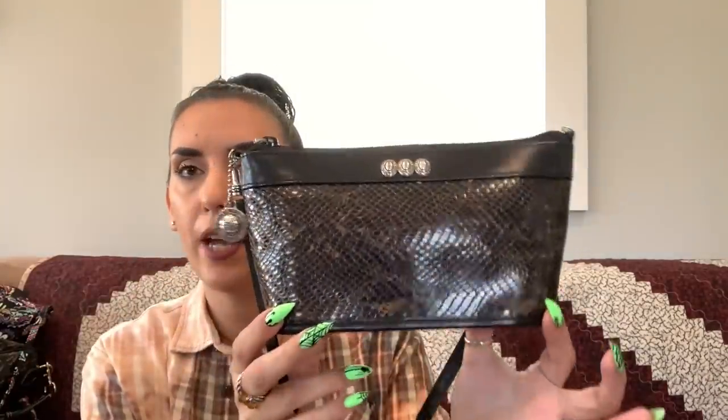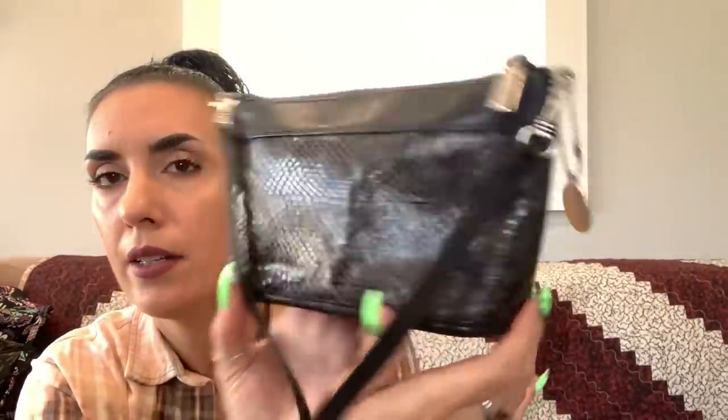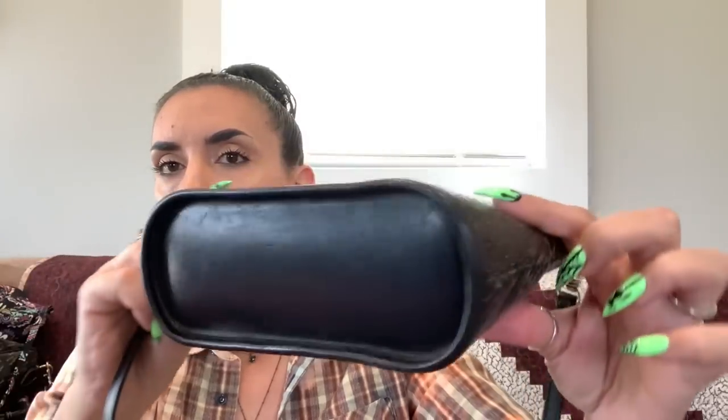Okay. And then the other Brighton is definitely more of a modern Brighton. It is a crossbody or longer shoulder strap. The strap can be taken off so you can carry it as a clutch or like a little makeup pouch. It is black leather with like a grayish. So the front has more of like a brown black to it, and the back has more of like a gray. And then you have a little hang tag here. You have the little pull. The strap is leather and it's great. Bottom is great. Everything on this bag is super great. It's excellent condition. Super cute.